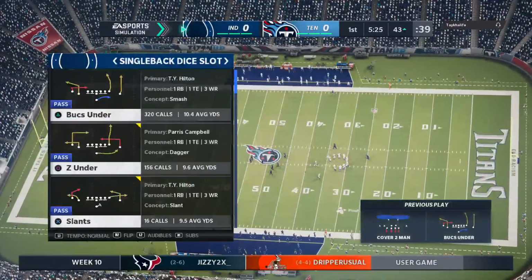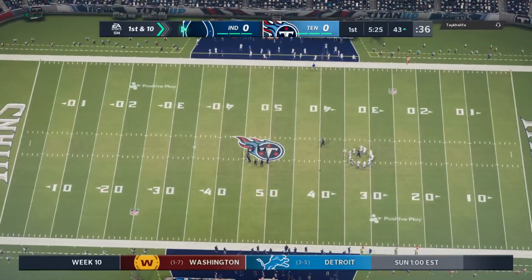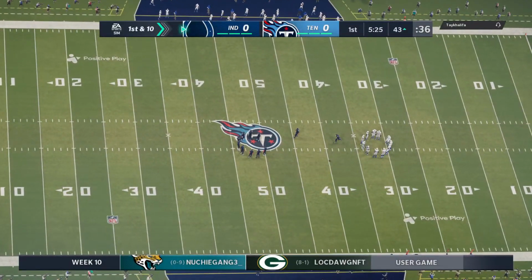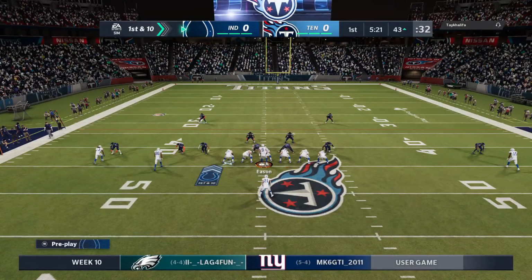Well, this crowd does not like that call. Understandable reaction from them. That's their team that the penalty's going against. But you and I both know they're going to take care of the quarterback. So now a fresh set of downs. First and 10 after roughing the passer.